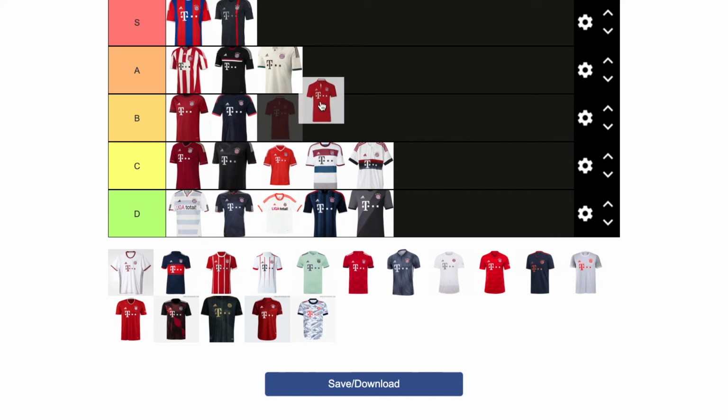This one I'm going to give an A. This is probably a controversial one because I'm a big fan of the colored shirts. This is their colored one. We don't have very many colored shirts, especially in the last few years. So this is definitely one I am a fan of. Switching it up is always a good thing in my opinion. So I'm gonna keep this one an A.